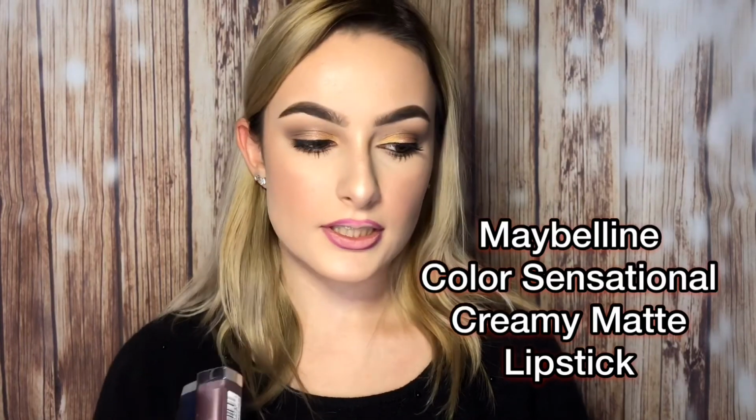It is very cheap as well, only $3.97, so that is a very good price and you're getting a lot of product. Alright, and I don't use too many drugstore lipsticks, but my absolute favorite drugstore lipstick that I have ever tried is the Maybelline Color Sensational Creamy Matte Lipstick. Sorry, I was reading it from my little paper. 100% my favorite drugstore lipsticks. I wore these for so long.